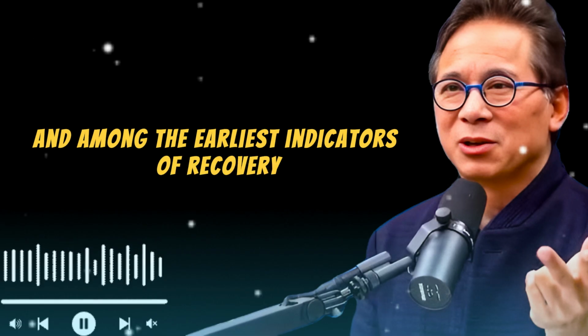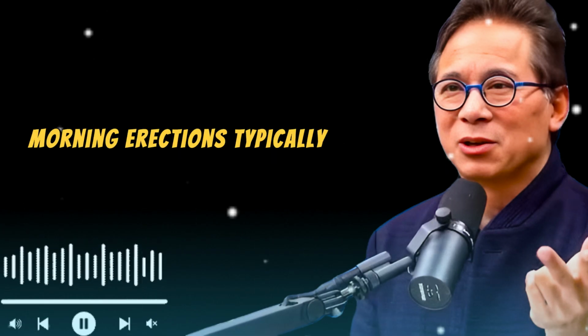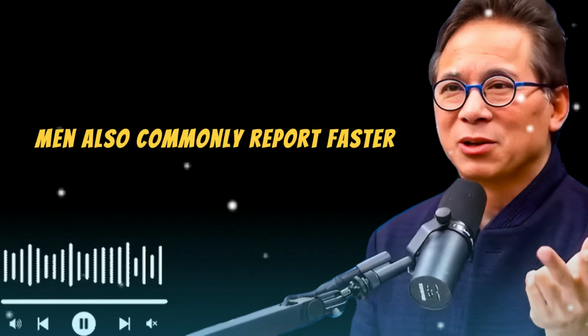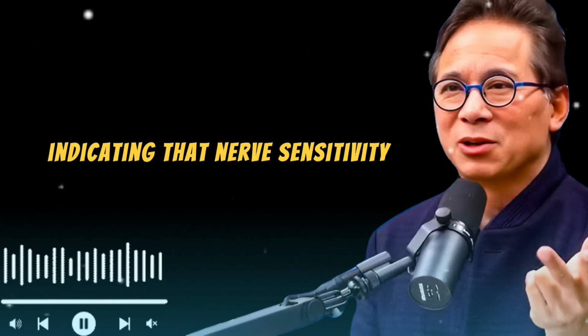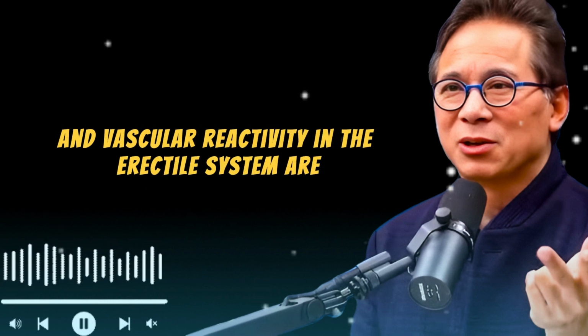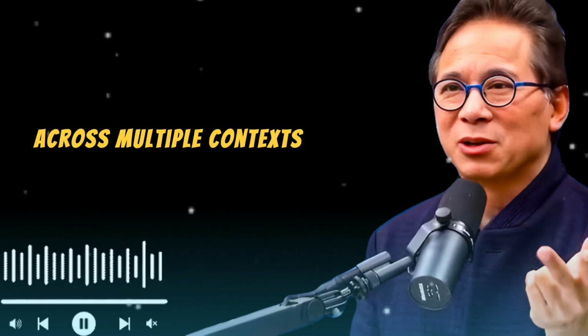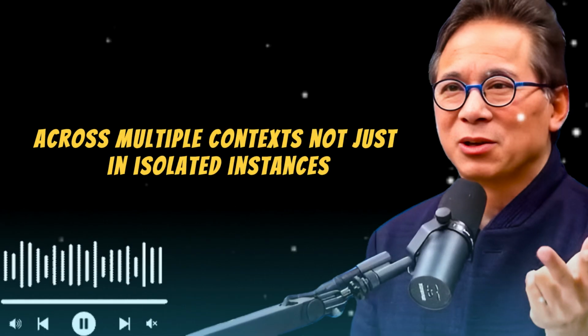During weeks 1 and 2, morning erections typically become more consistent and progressively firmer. Men also commonly report faster arousal response during intimate situations, indicating that nerve sensitivity and vascular reactivity in the erectile system are strengthening in a sustained way across multiple contexts, not just in isolated instances.